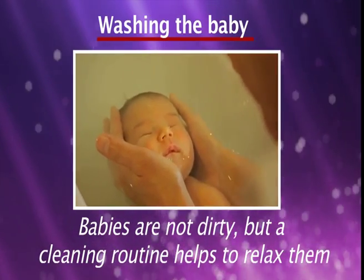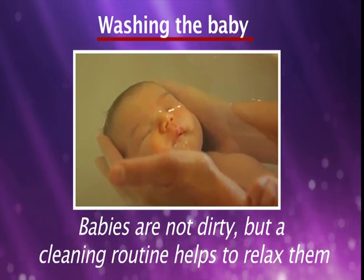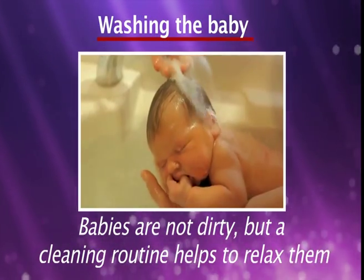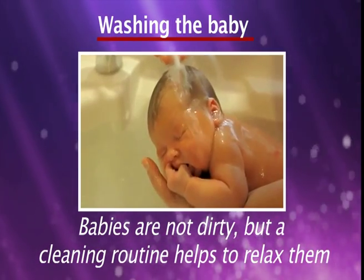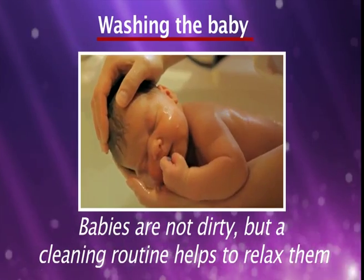Cleanse. We know that babies are not that dirty, but you still want to follow a regular nighttime bath routine. Not only is this calming for your baby, but you also wash away oils and excess dry skin that can lead to Cradle Cap and other skin conditions.